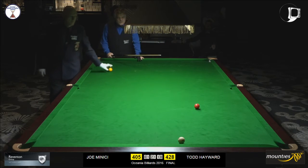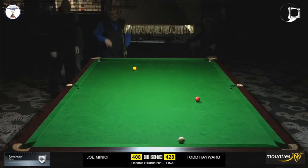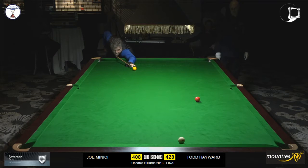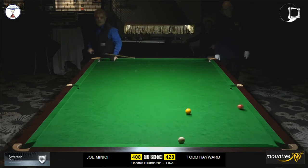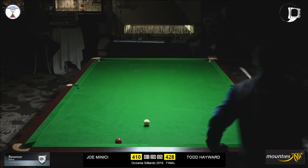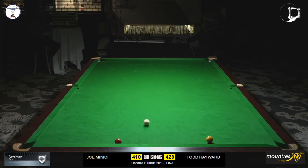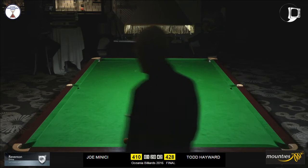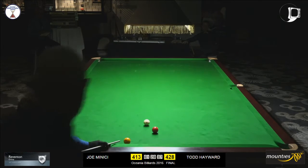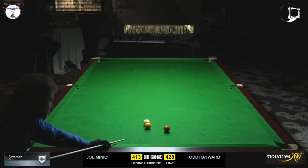He's just barely scraped past the white there, and it's developed the red into a nice position for a short drop cannon. He'll be able to bunch these on the top cushion. Oh, that's a bit nasty, but not if he's won an Australian snooker championship. You just knock this in. A bit tougher on the shinders, which are cut to a much tighter template than most of the billiard tables.